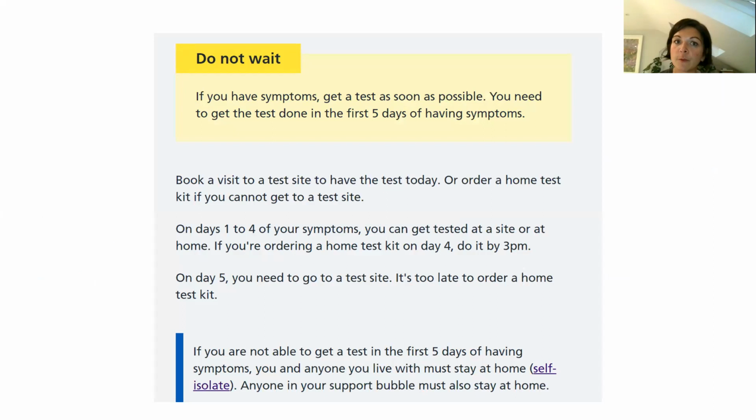Okay, this is from the NHS website. If you have symptoms, get a test as soon as possible, and you need to get the test done in the first 5 days of having symptoms. So book a visit to a test site to have the test today, or order a home test kit if you cannot get to a test site.